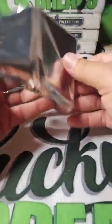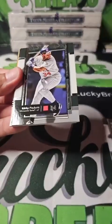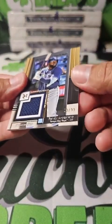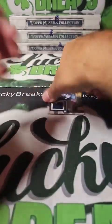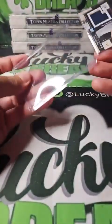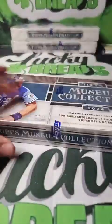Box number 4 of the 3rd master box. Jordan Lawlar for the D-backs rookie. Kirby Puckett. Cal Ripken. Our relic, Randy Arozarena /99. And Johnny Bench. For the Rays. Box number 4.